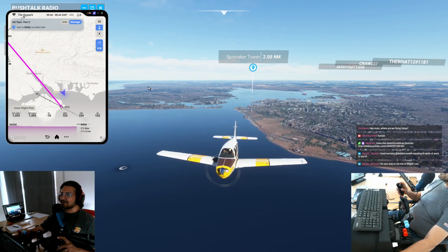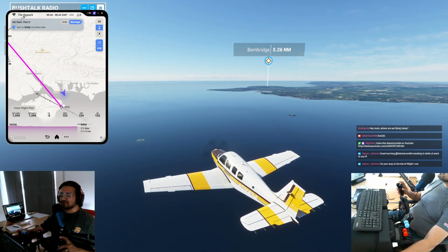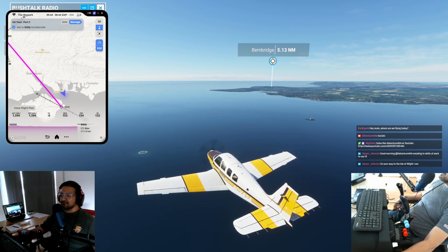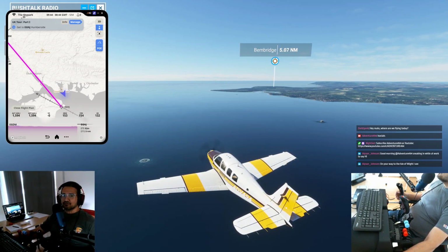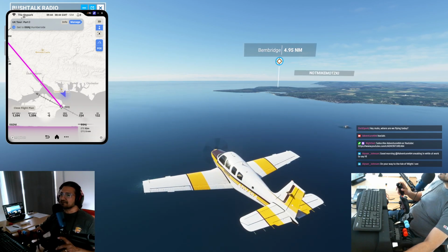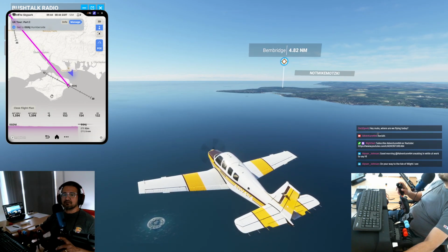Yeah, we were just passing by the Spinnaker Tower. Bembridge is just in front of us, so we're going to do a full stop landing in Bembridge today. It's a short flight today. Getting back into the groove. How are you, Alison, by the way? Yes, is this the Isle of Wight down here, you reckon? Might be.